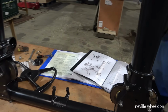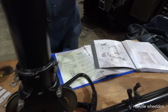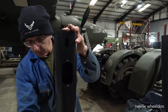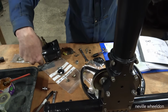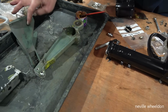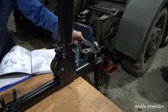So when the cable comes down here on the return, the one on this side comes down, goes round here, and then out to this pulley. Oh, it goes out that way, does it? No, there they are. So this is the other side. Those bits are for that side.